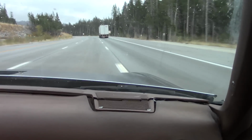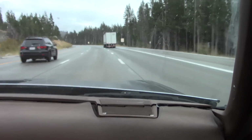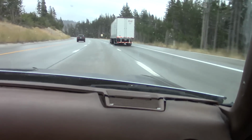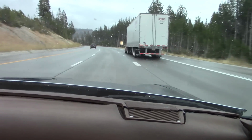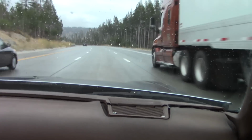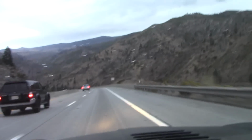Now that we got the air in the air shocks, it feels a lot better. We're going to take another gas mileage reading. We hope that the more gas we run through this thing, it'll probably be getting the same gas mileage as what they did back in 1973.